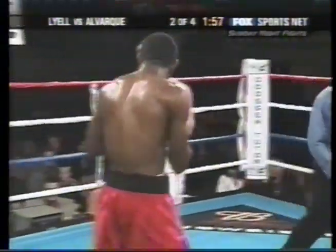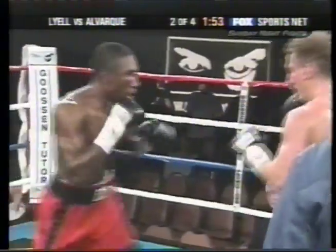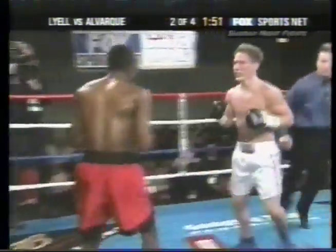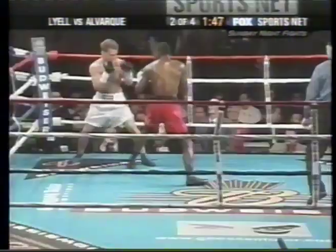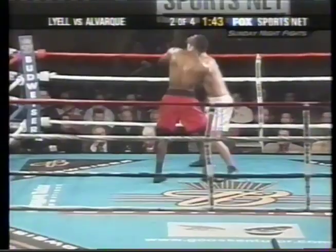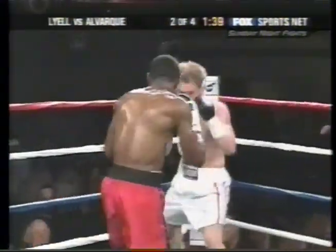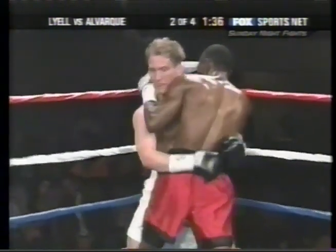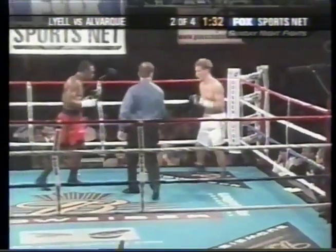But the thing that I dislike, and this is very often the case with young fighters and the four-rounders, every punch is a home run ball. Take some of the intensity off some of those punches, and then you bring in the intensity. Alvarque snuck a good right hand in there, good right cross, and backed Lyell into the ropes. And Lyell now falling into a corner and falling into a clinch. Pressure from Alvarque.